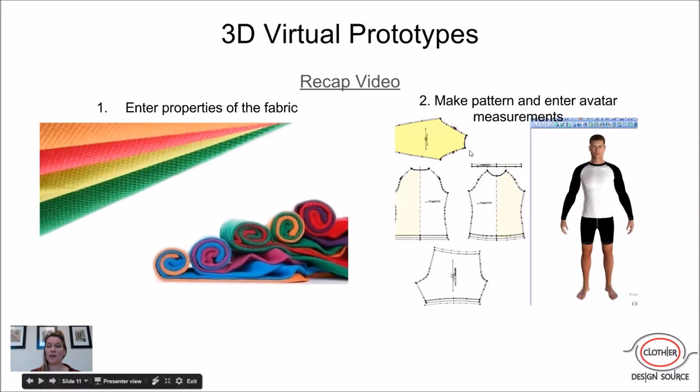And then we make a pattern. So we do have to make a pattern before making the virtual prototype. And then the computer system virtually cuts out the pattern out of the fabric that we've indicated we're going to use. And then we take the pieces and we put in different parameters for stitching, and we virtually sew up the sample and put it on the body.